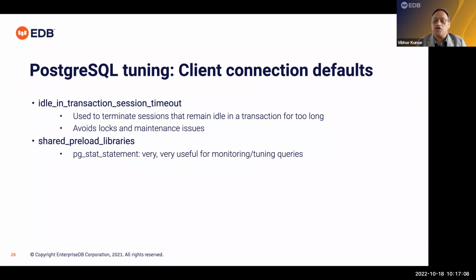There is one more important parameter called shared preload libraries. We always recommend to be mindful about which important libraries you want to load using shared preload libraries. Like pg_stat_statements is a very important extension available with Postgres. You can use this library to trace the slow queries, find out the execution plan, how many times the queries are executing, and the shared buffers or blocks already in memory, right? It's very useful for monitoring and tuning the queries. So I would always recommend to go with pg_stat_statements.